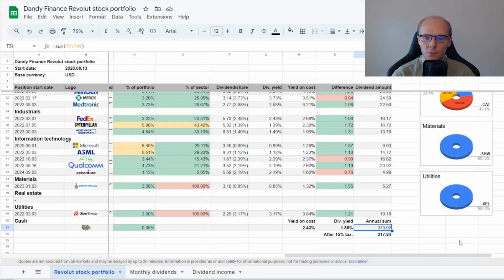Summing up the dividends for the portfolio, it should be coming at $373.92, which is a dividend yield on the portfolio of 1.85%, and in turn a nicer yield on cost at 2.43%. Though if you have noticed, I am checking the lower number here. This is $317.84, taking into account the 15% dividend tax that I will have to pay later.